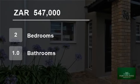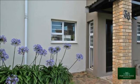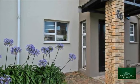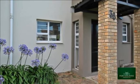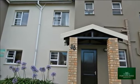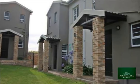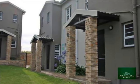Welcome to this two-bedroom townhouse for sale in Port Alfred, South Africa for R547,000. This urban two-bedroom unit offers an open-plan design for easy living. The large living room downstairs makes this unit comfortable and practical.